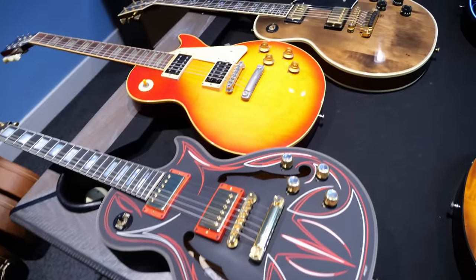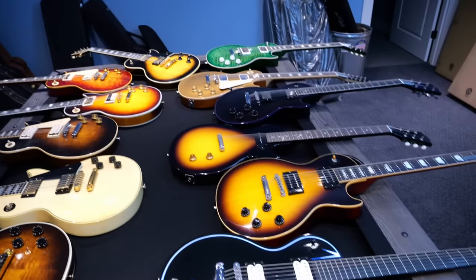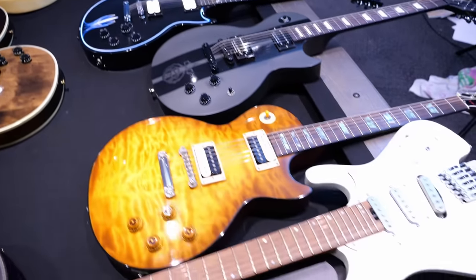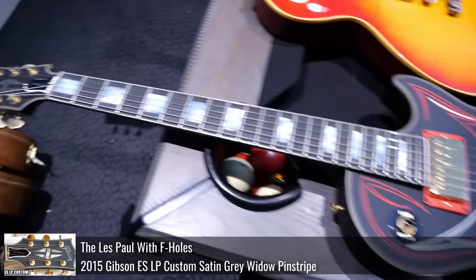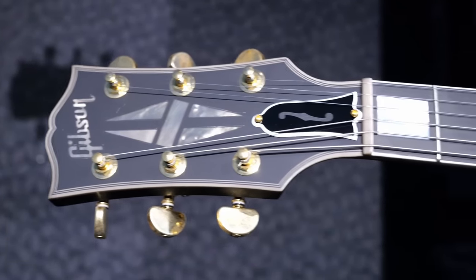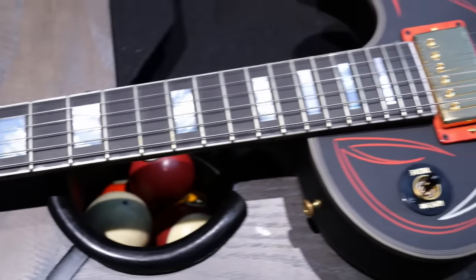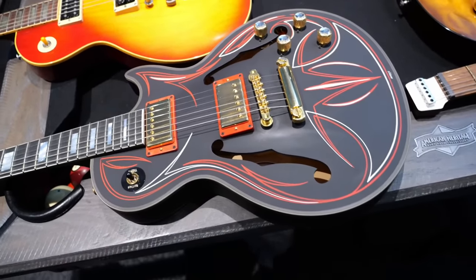I apologize in advance about the audio change, but not every room in my house is perfectly acoustically treated like my recording area. So here we go, one of the mod collection guitars. It's still here. Nobody wants to buy this guitar from me. But that's all right, I'm starting to come around to it, because this is one of the very early mod collection guitars where Gibson was just, you know, doing something new.